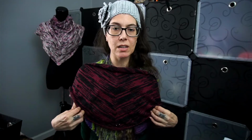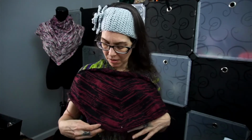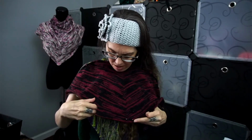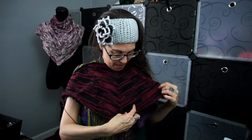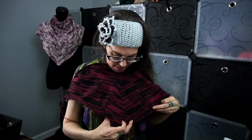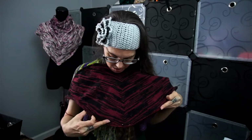But you can still see, oh, look at that, it went in a row. Do you see that? That went in a row. The black, red, black, red. That repeated instead of mirroring. So that's something new that we haven't seen before.